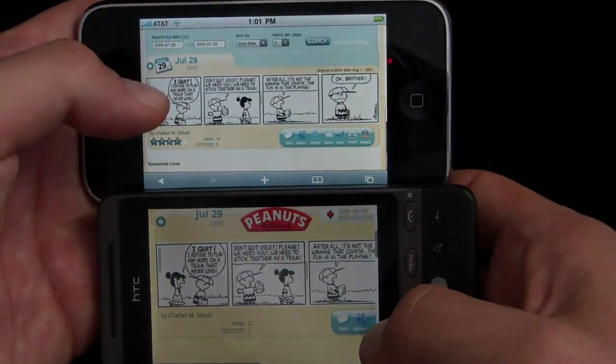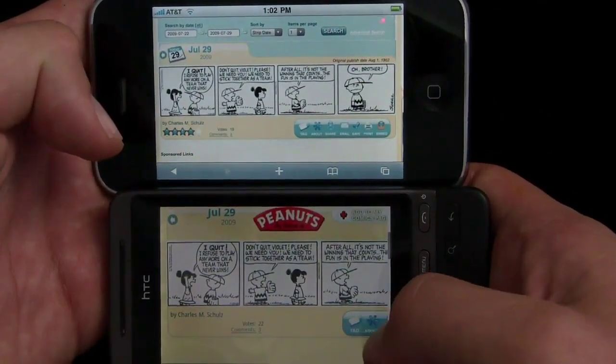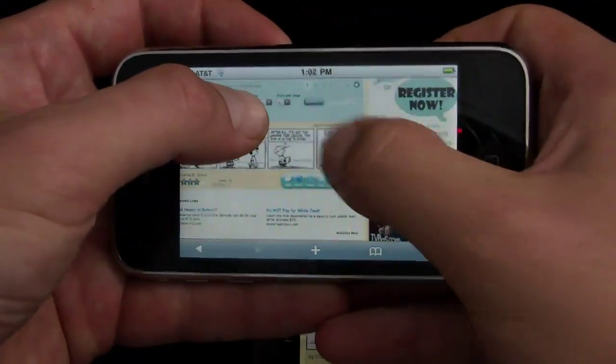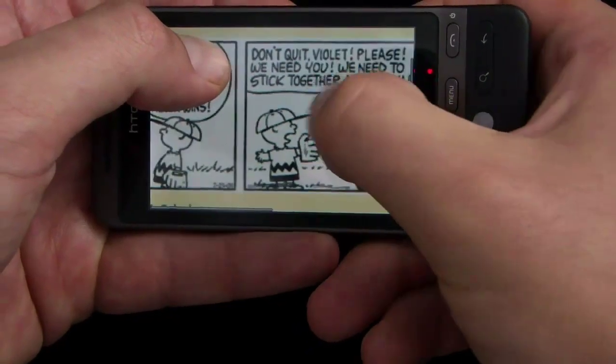Compared with the iPhone 3GS, you do notice a little bit of a lag, and it's a little more laggy on Hero, a little smoother on the iPhone 3GS. Obviously, there's the multi-touch for zooming in and out on iPhone, and we'll show it to you on Hero as well. And that's working pretty well on Hero there.